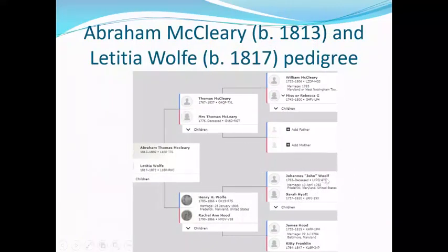So here's the Wolf family here showing Johannes or John Wolf married to Sarah Hyatt. And there's also a Hood connection here. They had a son, Henry Wolf, born in 1785, who married Rachel Hood. And their daughter, Letitia, born 1817, was married to Abraham Thomas McCleary, born 1813.